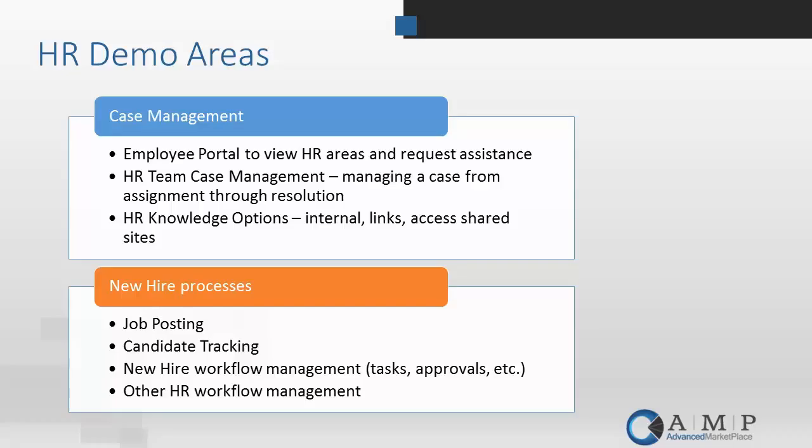We're going to go through case management and the new hire process. I want to tell you briefly about the components you're going to see. We're going to wing through these PowerPoints pretty quickly, though, and get right into the demo.